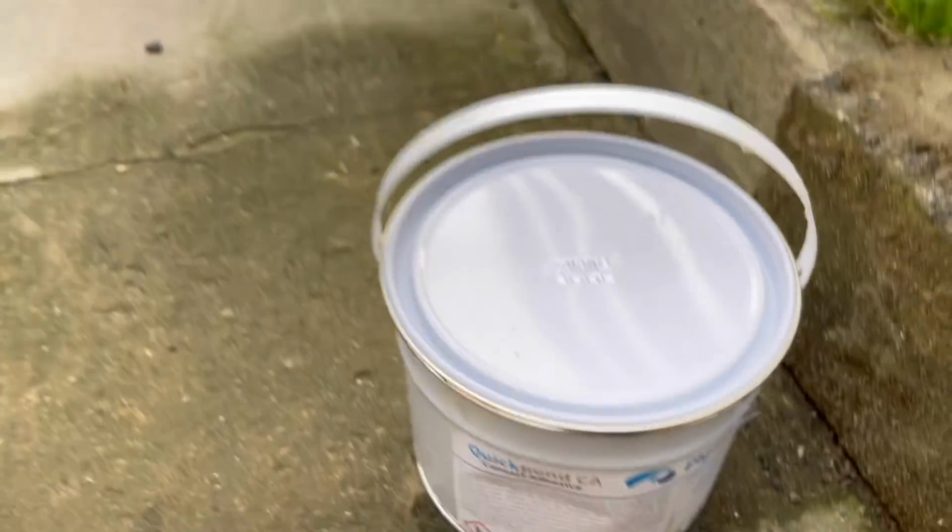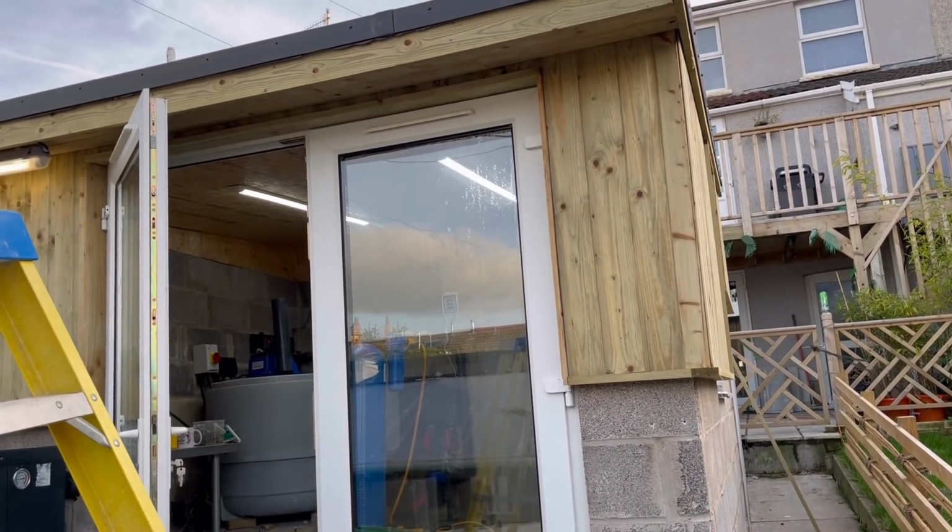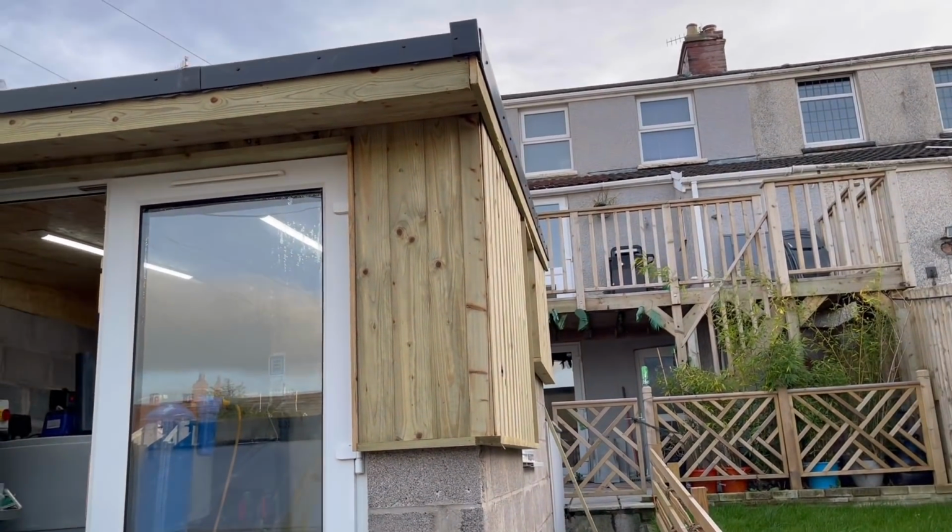Got a little bit of that left over. So what I'm going to do now, guys, is crack on with the rest of the roof, see what I can do before the sun goes down.